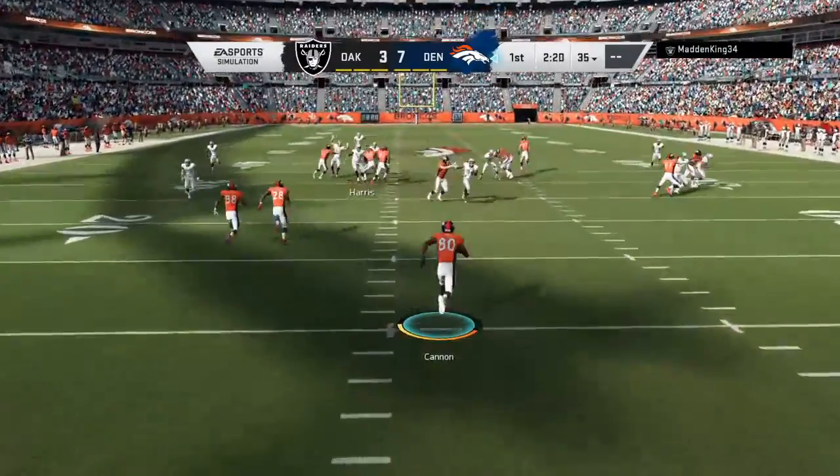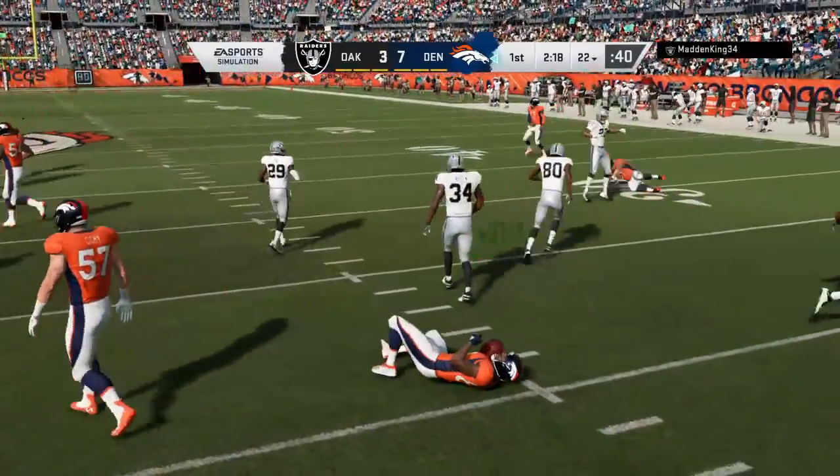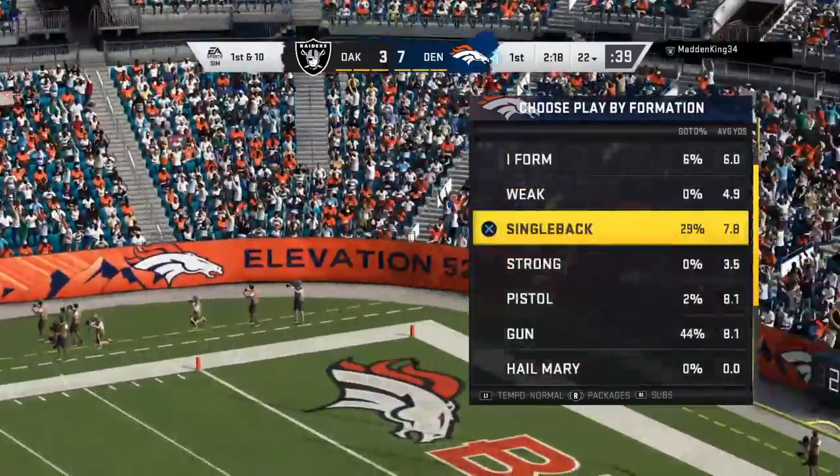This is fielded at the goal line. And he'll take this up past the 20 and down at the 22-yard line.